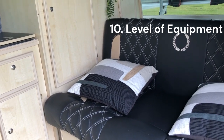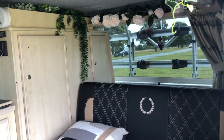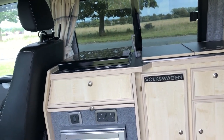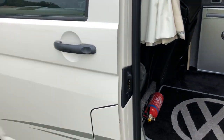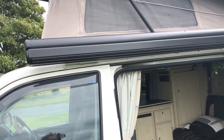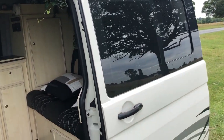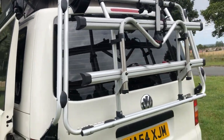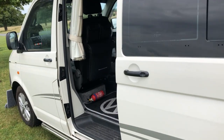Number 9 on the list is the equipment. Sorry, number 10. We've done number 9, haven't we? Is the equipment that you have when you buy the van. Now, my van didn't have most of the equipment I've now got in it. I've put it on afterwards. The obvious ones like the alloy wheels that I talked about, the wind out awning, and I'm not sure you can call it equipment, but the tinted windows, and of course the bike rack and the geyser that I showed you earlier that makes up the shower and provides you with hot water.